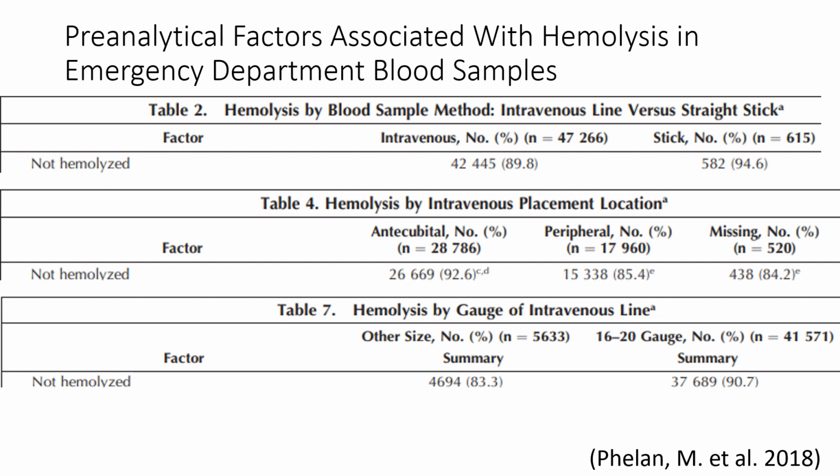The antecubital location had a significantly lower overall hemolysis rate compared with other locations, with the antecubital location being hemolyzed 7.4% of the time, or 2,117 of 28,786, versus 14.6% of the time with other locations, seen in Table 4. Other locations had almost twice as much hemolysation compared to the antecubital location.